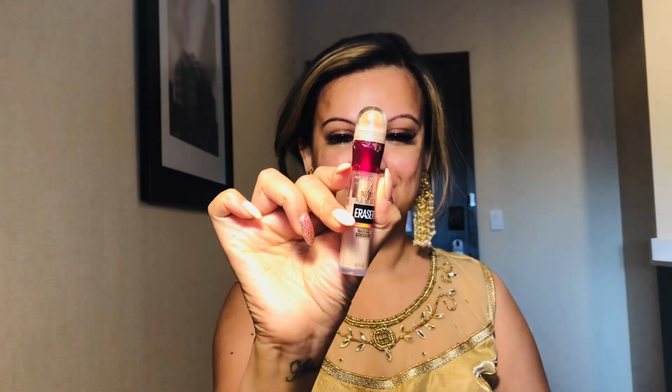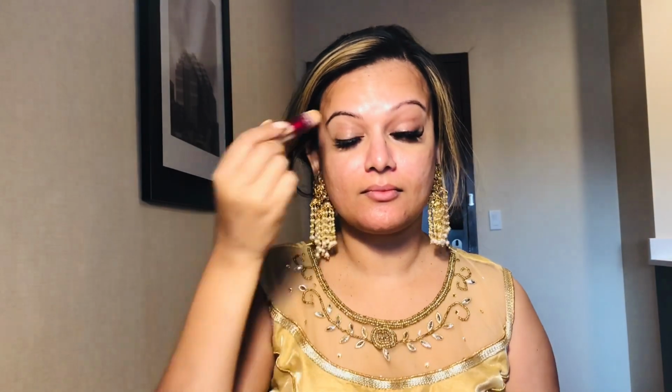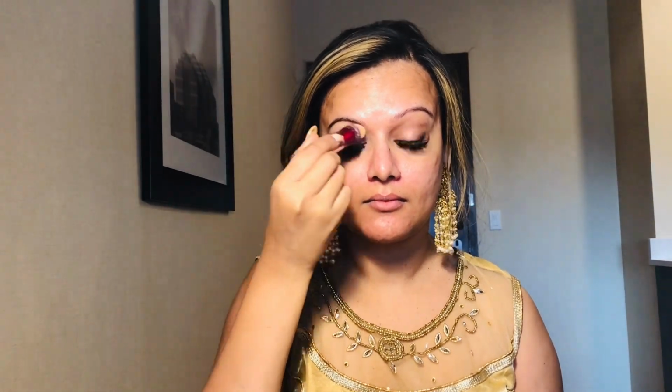So I'm going to start off with skincare, and as you can see, I moisturized my face with my favorite Olay SPF 50, and I'm applying my favorite e.l.f. hydrating face primer to ensure that the base of my face is super flawless, and the foundation application would be really easy. And after that, I'm gonna go in with the Age Refined concealer from Maybelline.